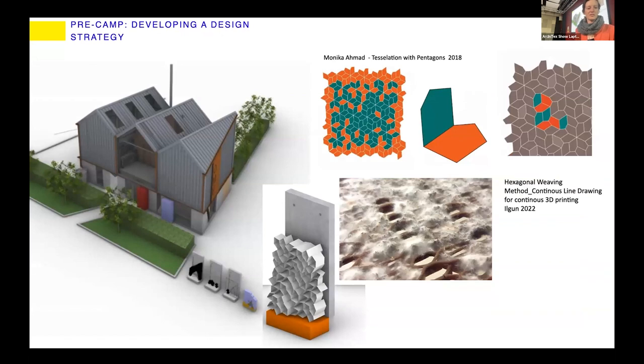The core team developed a general design strategy for part one that combined all our expertise. For example, Lauren's 3D printing expertise, Asya's hexagonal weaving method, Dylan's experience with working with mycelium, and I have a background in textile design. So we tried to merge all of this together.